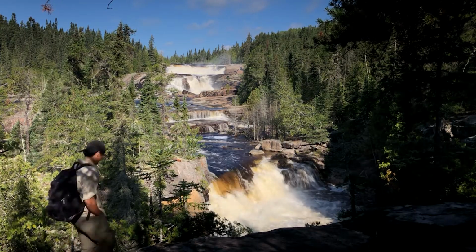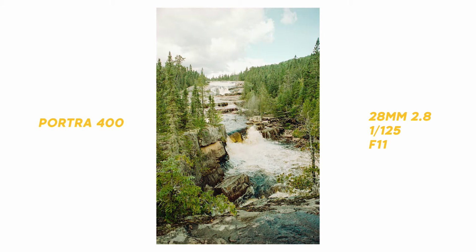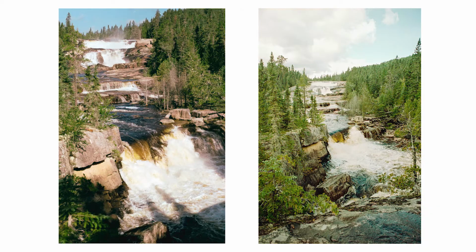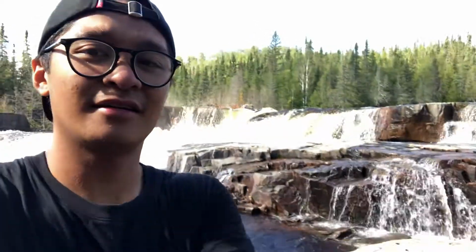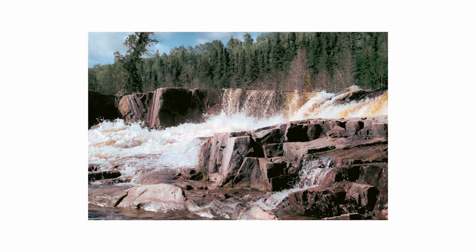Arriving at one of the more picturesque lookouts along the trail, I shot this photo to compare it to last year's photo that I made. I can definitely say I like the Gold 200 shot more than the shot on Portrait 400 because the lighting was a lot better, and I guess because it was a little bit overcast last year, the shot kind of came out a little muted and desaturated. Definitely this year's shot is a lot better, for sure. We got closer.